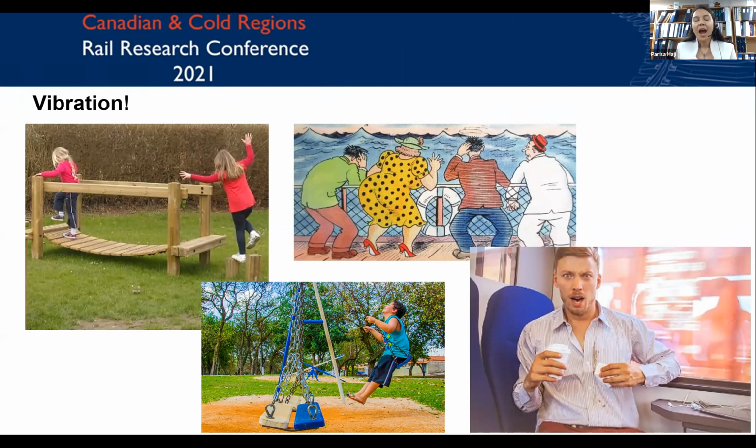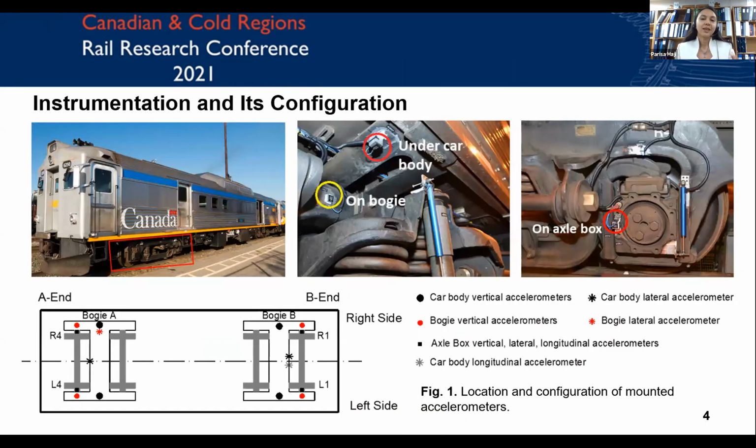Our everyday life is full of vibrations. Our children enjoy the adventure of walking on a suspension bridge or riding a swing. But when these vibrations are mixed and get random in different directions, they make us motion sick. This is something we definitely don't want to experience when riding a train, or we don't want to have a coffee spill on us.